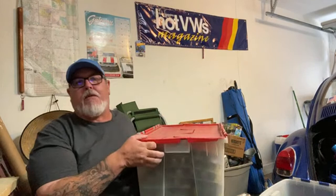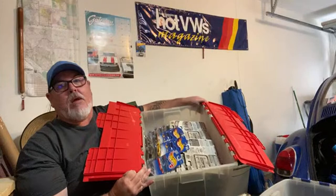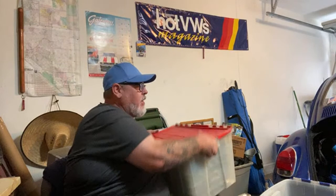This one's a little bit more full than the one that we just did because it doesn't have the big packs in it. But there should be a lot of Mustangs, Camaros, maybe even some Corvettes in this one. I really don't know. But that one is heavy.